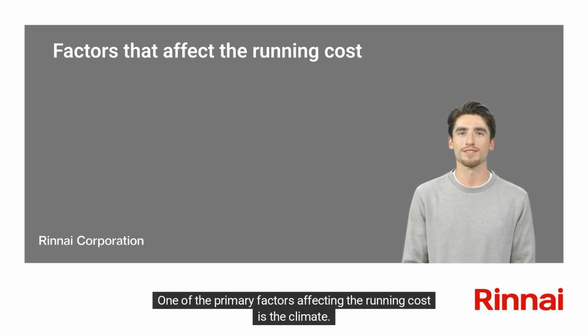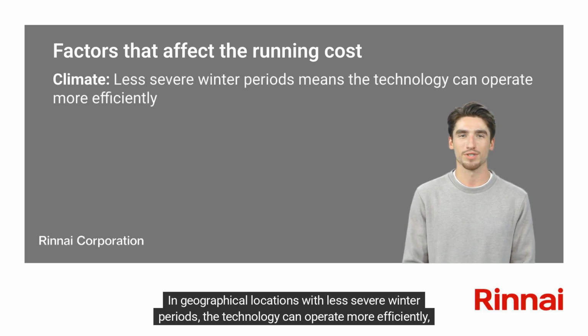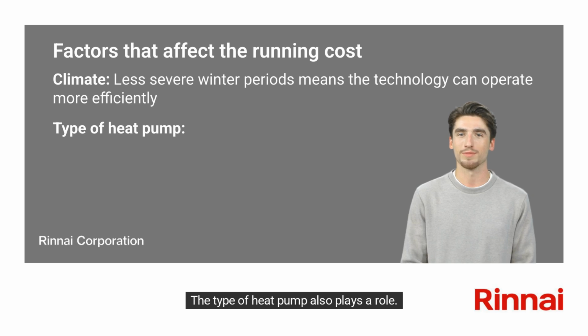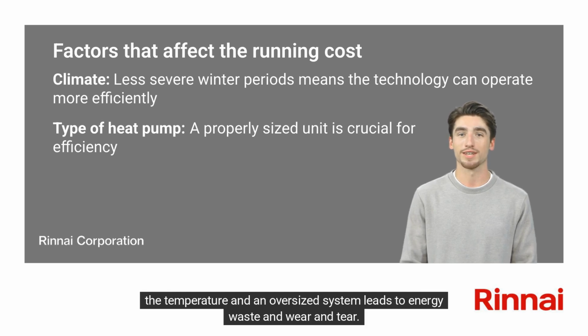One of the primary factors affecting the running cost is the climate. In geographical locations with less severe winter periods, the technology can operate more efficiently, leading to lower electricity costs. The type of heat pump also plays a role. A properly sized unit is crucial for efficiency, as an undersized system will have to work harder to maintain the temperature, and an oversized system leads to energy waste and wear and tear.